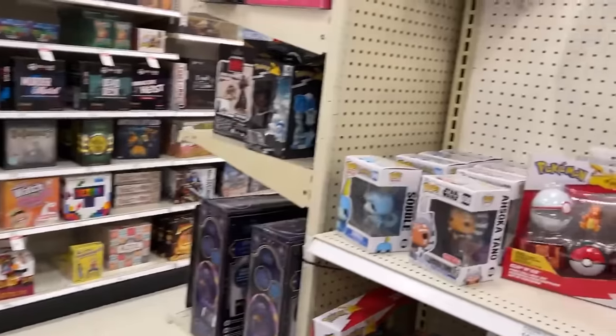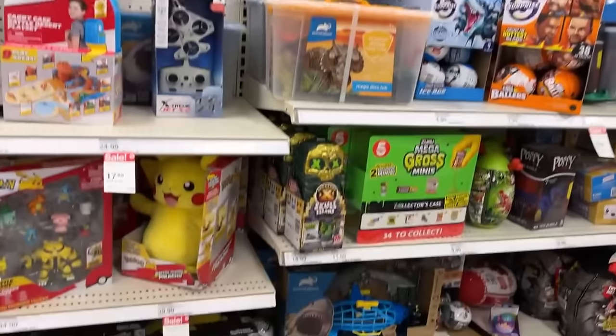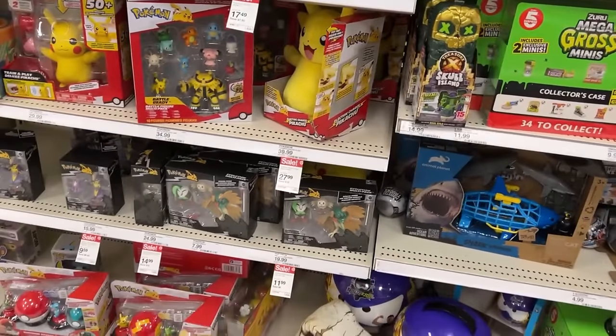Now, let's see what we got over here. We got a clearance in calf there we're going to dig through. Poppy Playtime, Pokemon stuff.